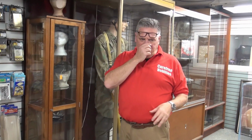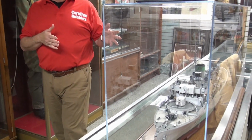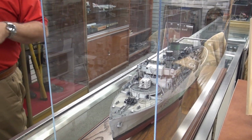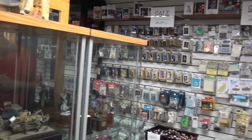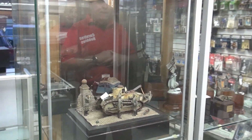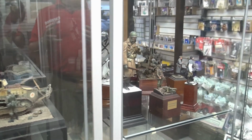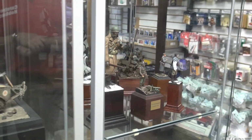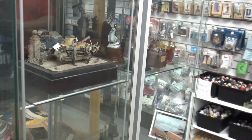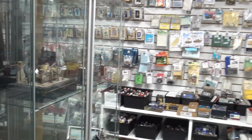And then, again, we have some wonderful customer work always on display. You'll see the Snowbury that is an exceptionally built museum quality model. And we have some amazing figures from various artists in Southern Ontario. And like I said, we always want Carefree Hobbies to be a store that primarily caters to modelers and painters. So hopefully if you come, you can see some really good work and get inspired.